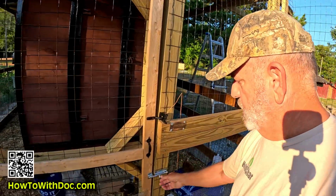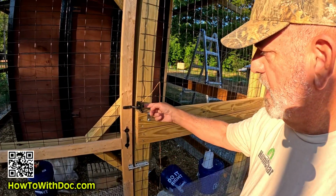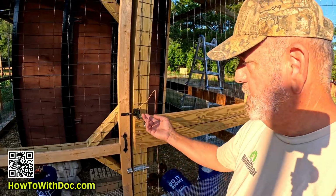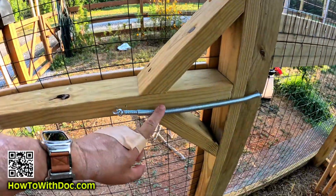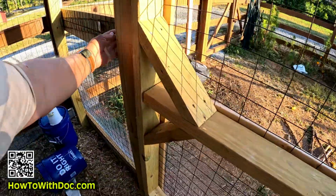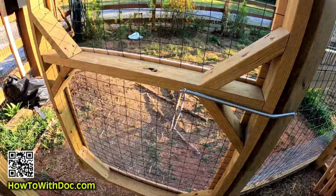Really nice. So I have double locks. This is something I think that's important instead of just having a latch. I always put a double lock on here. You never know, this doesn't catch. And then you have an emergency string in case you get locked out. Now, one thing I don't know why people don't put on their coop doors is this screen door. You know, it's $4. So if you open this door, it's going to close automatically.